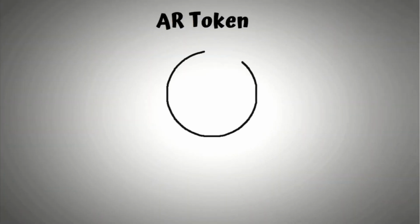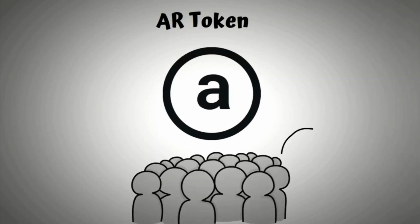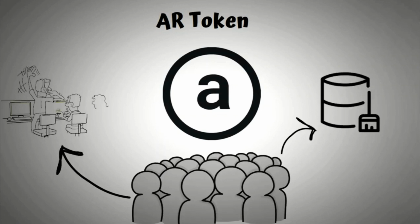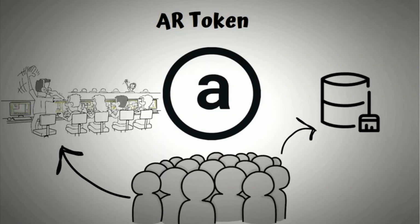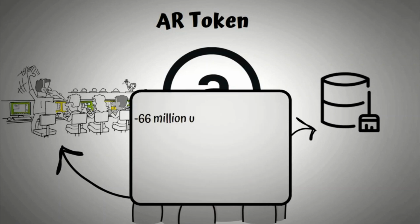Now let's round off by looking into the AR token. AR is the currency of the Arweave network. Users who wish to store data must buy AR to pay for distributed data storage, and computers on the network that provide storage services must accept payment in AR tokens. The number of AR tokens in circulation is limited to 66 million units.